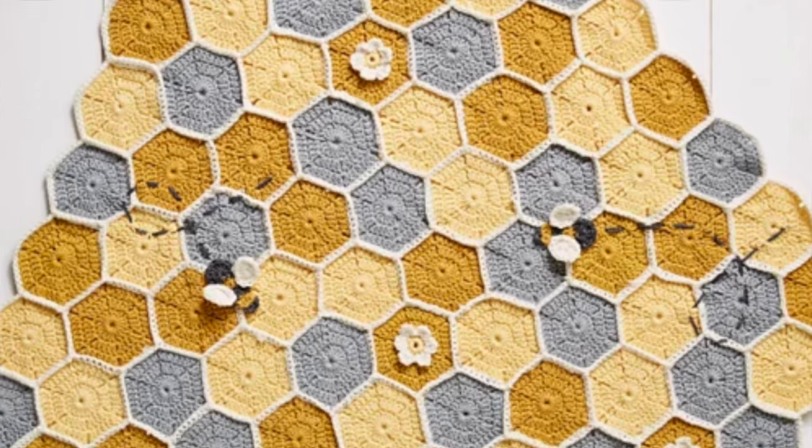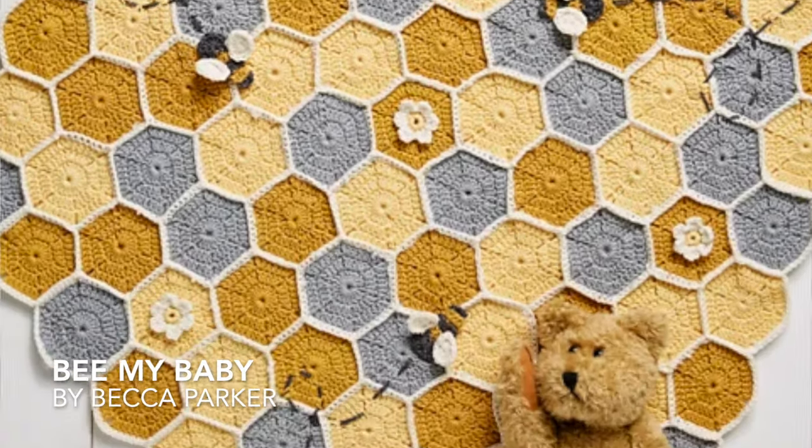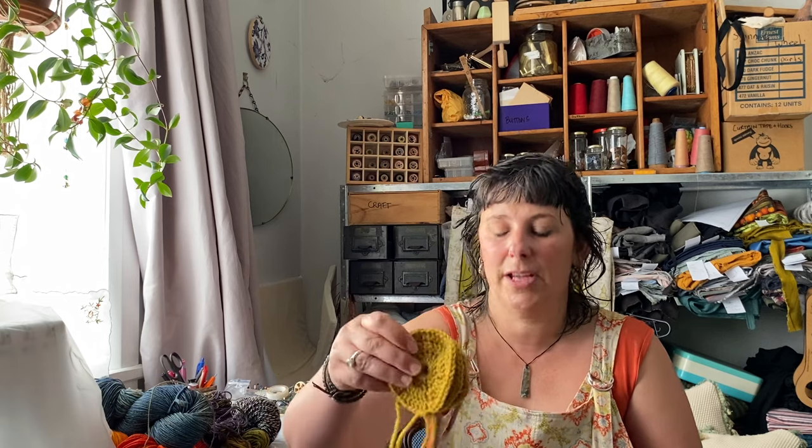But since I've been working on the Battenberg blanket and I'm starting to pick up on my crochet skills, I dug the pattern out again, had a look at it and had a go, and managed to make the hexes. So I'm making the Be My Baby blanket. Can't remember the person who designed it, but I'll put it on the screen. And we just purchased the wool from Spotlight because she uses Drops, and that would mean I'd have to order it from the UK, and that just wasn't going to happen.